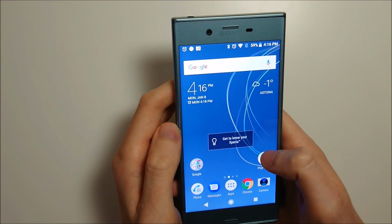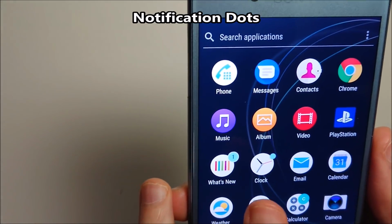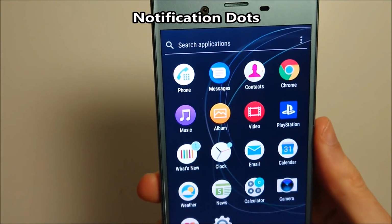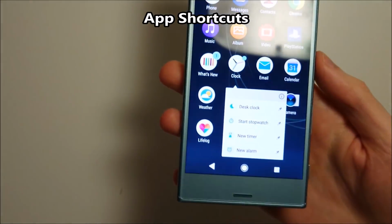Now, like all phones on Android Oreo, you do have notification dots. And for example, as you guys see right here, there's a dot there for the clock. I have an alarm set for 2 minutes from now. And you can also long press on the app like this, and you have more options right there.